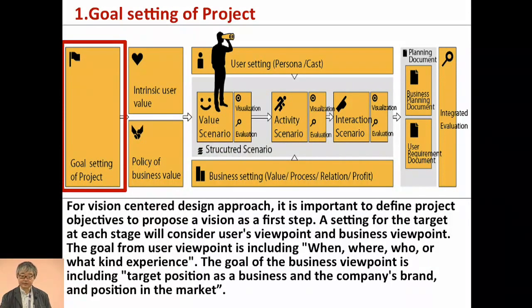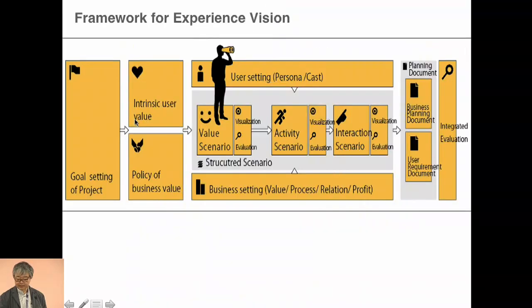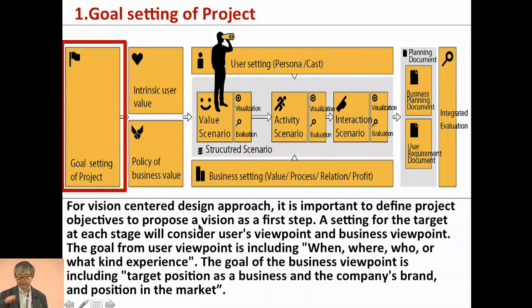So I'll quickly show each step. At first, goal setting of the project is very important, because what is the level of the visions? If you look at this chart, problem solving is more like interaction layers, and the project goal should think about higher levels, so goal setting is important to decide which kind of higher levels.